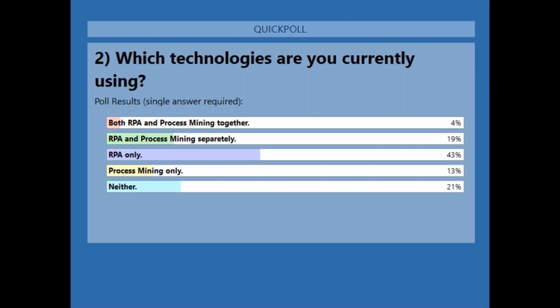And so we really hope to give you this insight in, so how can it benefit to use RPA and process mining in the integrated fashion? And we'll hope to also have this 4% number on the integrated approach between RPA and process mining increase in the future. So we'd really like to show the value of doing that.